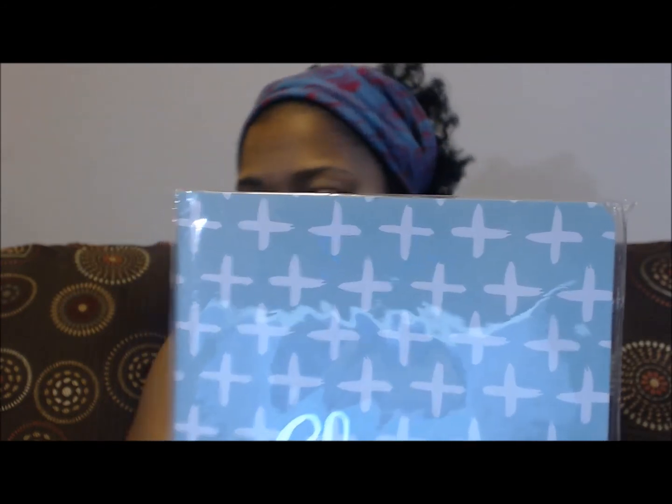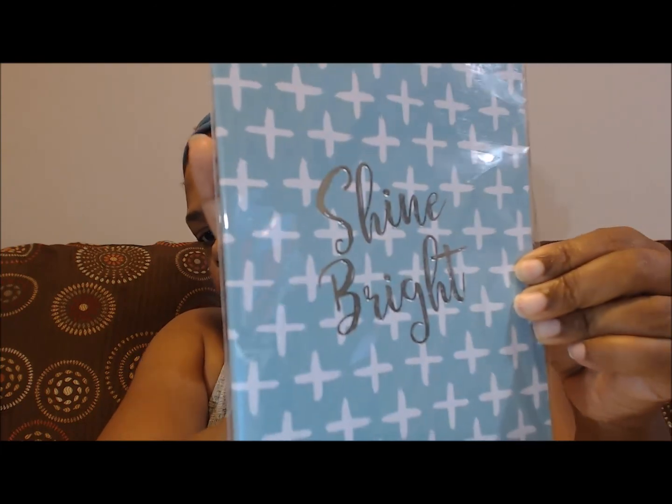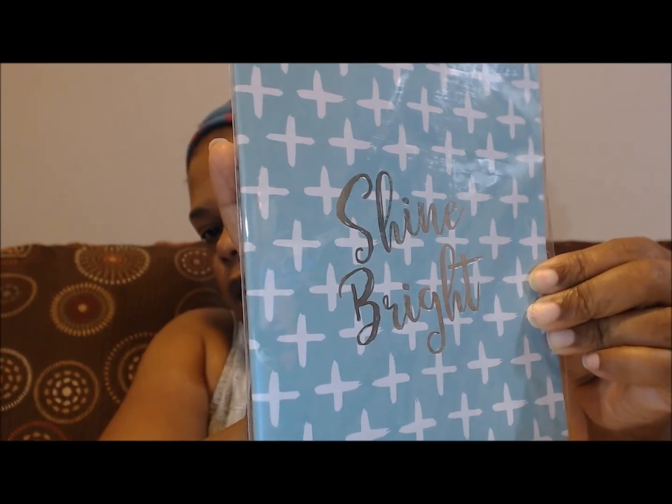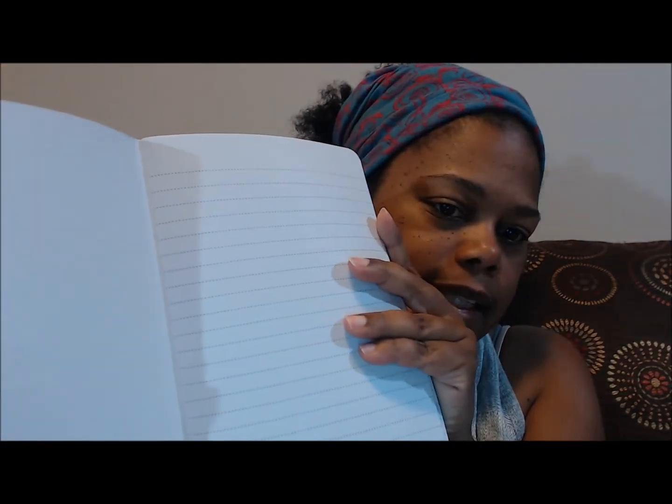Okay, so I also bought a new notebook. It only has 40 sheets of paper in it. You guys can see it says Shine Bright. I don't mean to blind you guys, but it says Shine Bright on it, and it's got lines in it there.